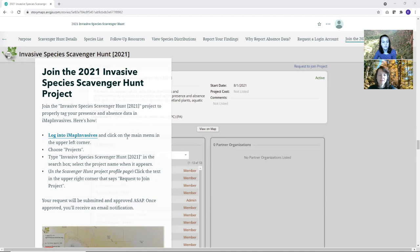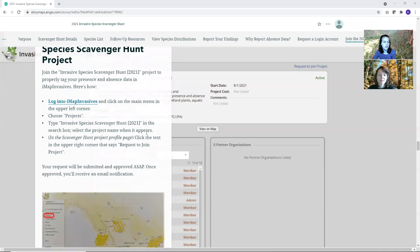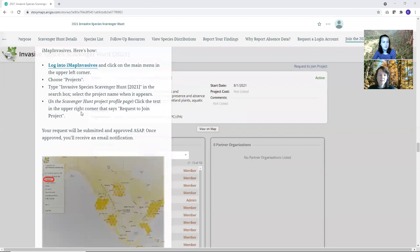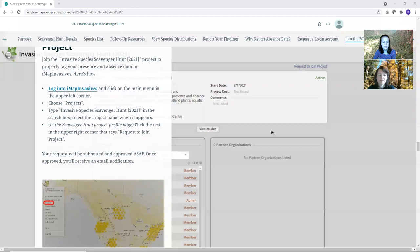So you'll need to log into iMapInvasives online and click on the main menu in the upper left corner. Here's an image of iMapInvasives, and here's the menu. If you click on that, you should see something that says projects. If you click on projects and then type the name Invasive Species Scavenger Hunt 2021 in the search box, you should see that project name appear. Then on the scavenger hunt profile page, which you can see here in the background, you should see text that says request to join project, right here. If you click on that, the request will be submitted. I will receive it and approve it as soon as I can, and you'll get an email letting you know that your request was approved. Once your request to join that project is approved, you can start tagging your information to this project.